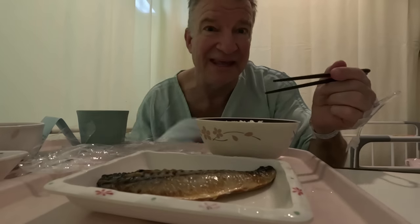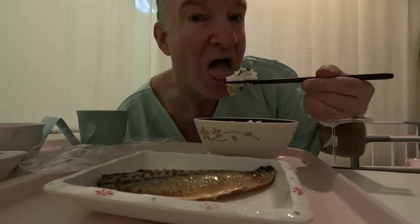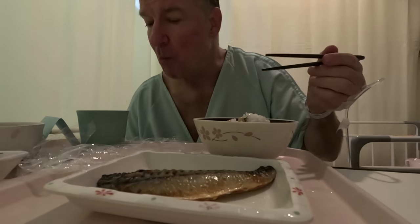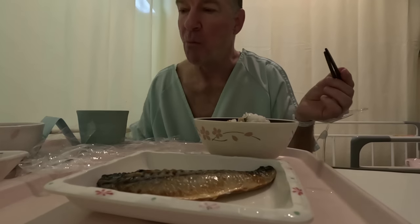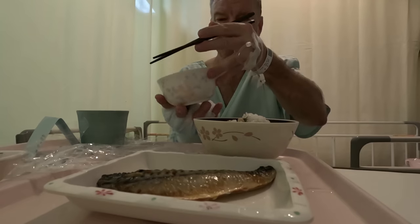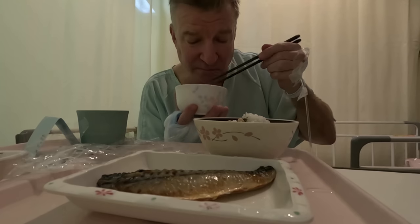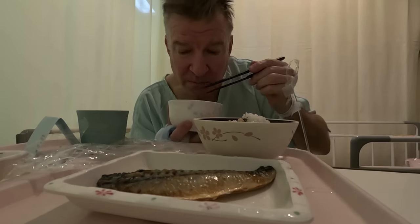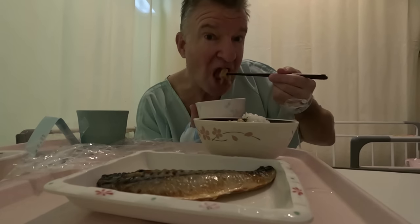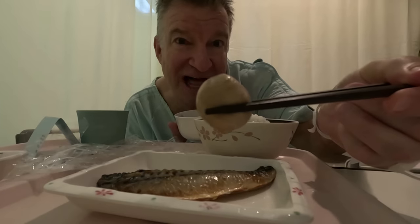It's a good thing I'm left-handed. Yeah, got the surgery on the right hand. Got lots of appetite, that's good. Oh. Slimy potato.